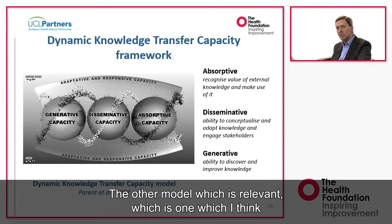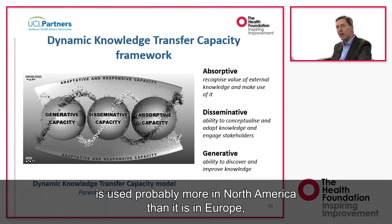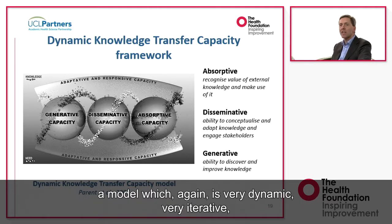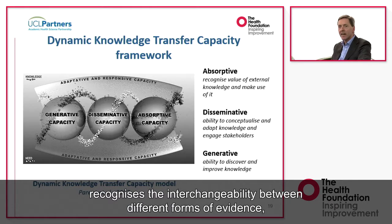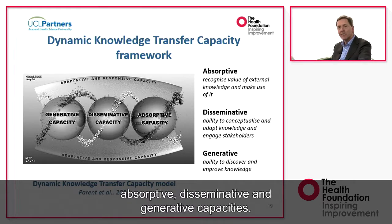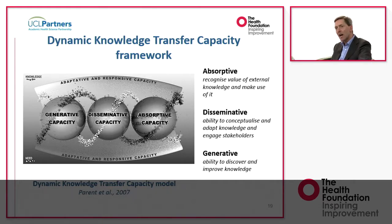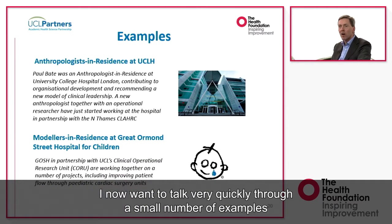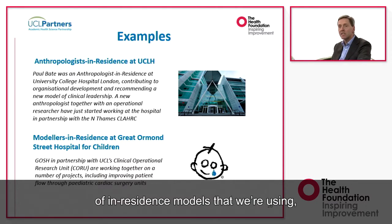The other model which is relevant, which is one which I think is used probably more in North America than it is in Europe, is the dynamic knowledge transfer capacity model, a model which again is very dynamic, very iterative, recognises the interchangeability between different forms of evidence and discusses how organisations have different capacities to absorb and utilise knowledge, absorptive, disseminative and generative capacities. I won't go into these in detail, but if you're interested, there's a lot of really good references to these knowledge mobilisation models.